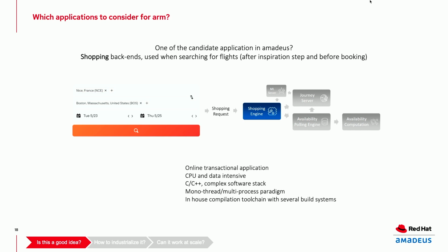It's written in C++, in a complex software stack. We have a mono-threaded multiprocess paradigm approach, and it's based on an in-house compilation toolchain with a several-year-old build system. So now maybe you are wondering, that's not what we said on the previous slide, so that's not the typical candidate to consider for an ARM migration. But still we went for it for two reasons. The first one is that it uses lots of server capacity. So any benefit you can get from this server CPU architecture can be interesting at scale. And also, since it's quite complex, if we manage to succeed the migration for this product, we can be rest assured that we can do it for any product in our company.